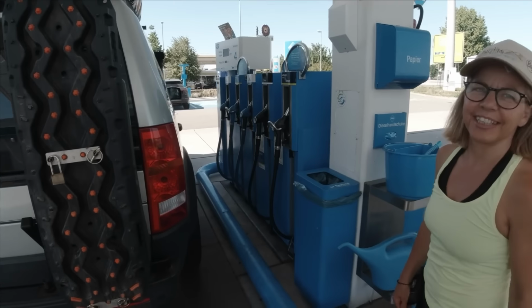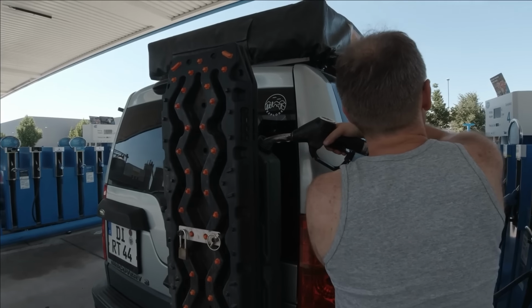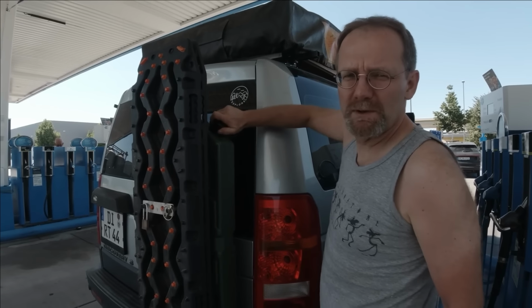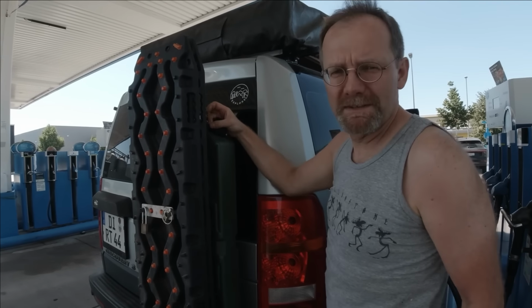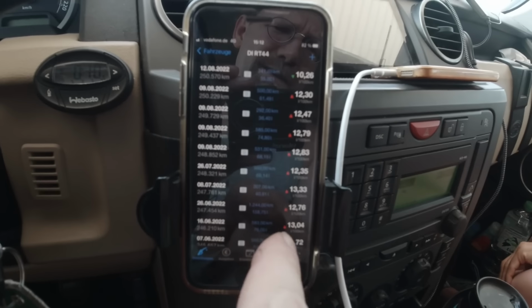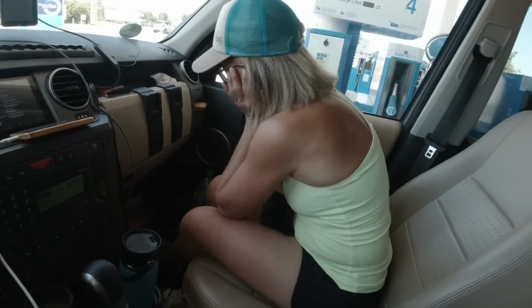We got to do a few things now because we're leaving the EU. First thing is we have to get gas. Fill this one first. So when I drive the Discovery, I get at least 10 to 15% better gas mileage than Vera. And I got to rub this in any chance I get. You can clearly see when I'm driving, I get a much better gas mileage than you.